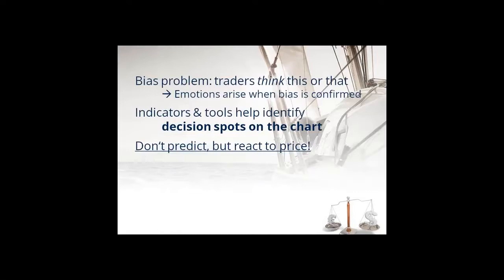In my opinion, tools and indicators are very useful because if we are starting out, there's a bias problem often enough. If you're a more experienced trader, the bias problem is not there or less important.